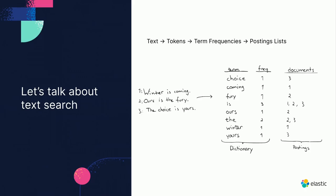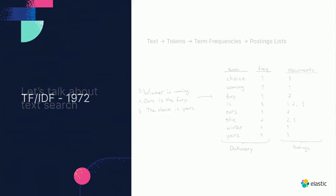This is how text search has worked for decades, and there are tried and tested algorithms such as TF-IDF and BM25. Because this is a retro talk, let's start with TF-IDF: term frequency over inverse document frequency. How often does the term appear in the document? How often does it appear in the index?